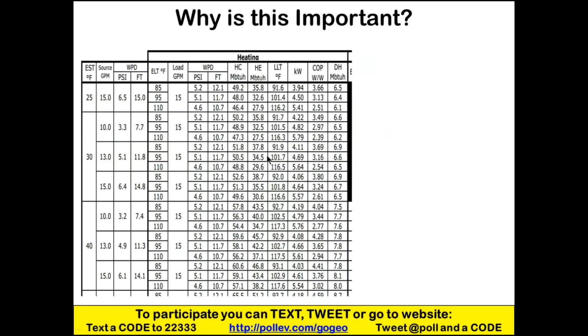Let's look at a performance table from this happens to be the Hydron Module 5-ton water-to-water heat pump. We're going to look at both 30-degree entering source and 40-degree entering source. We're going to look at the entering load temperatures. They give us 95 and 110. And if we go over to the COP column, 110 has a COP of 2.61. 95 is 3.24. And that same difference occurs at a higher source temperature, which also increases COP.